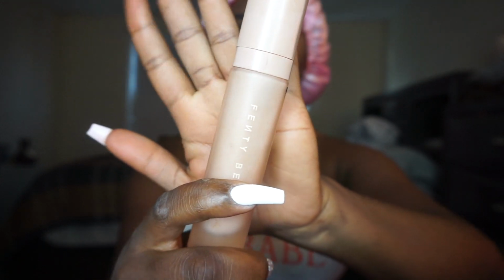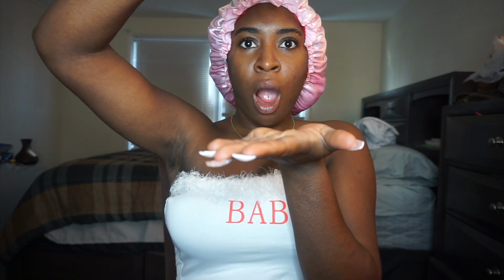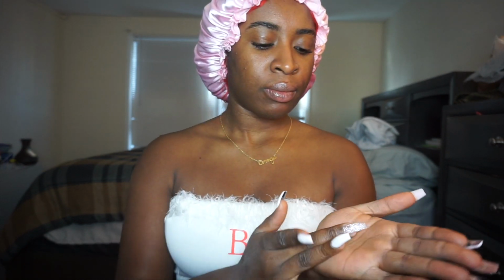So the first thing I like to do is go in with my Fenty Beauty Hydrating Primer. I start with the primer first, so it can marinate into my skin and seep in and do the job of the primer. I always do my eyebrows first before foundation, so by the time my eyebrows are done, it'll be time to set. It's already done its job. Let's put it in with my hands.